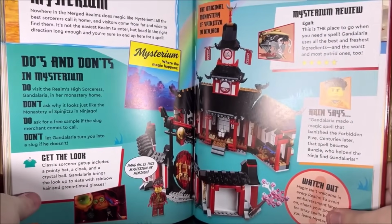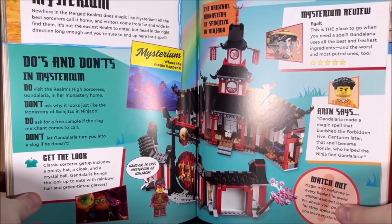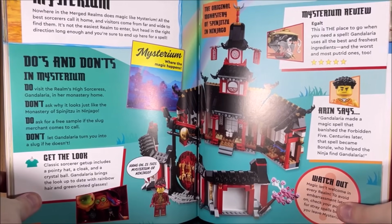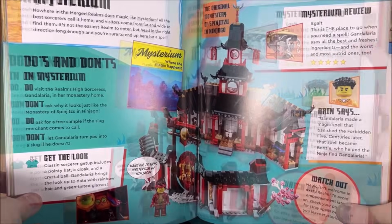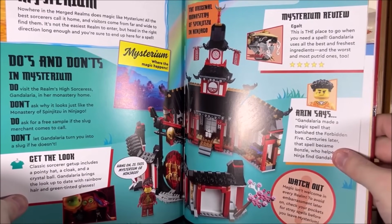Mysterium gets a whole page. So yeah, definitely leaning into Season 2 stuff here. We have a whole section on Mysterium, talking about Gandalaria, her pointy hat, and how there's a monastery in Mysterium as well. I do like this review from Egalt up here. This is the place to go when you need a spell.